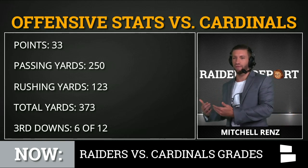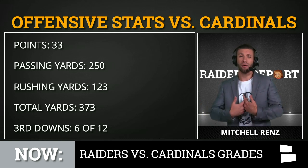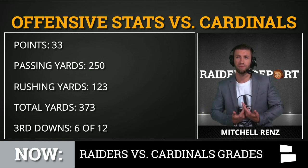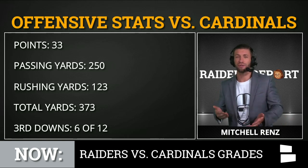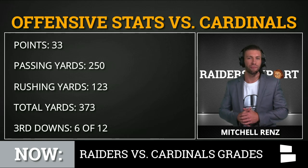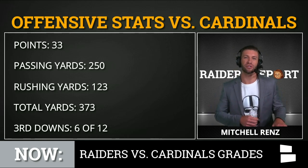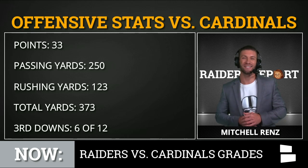When you can show up to the field and put together a nice little series like that, don't get me wrong, I wanted to see Carr out on the field more. But that first-team offense, you just scored a touchdown, you get an A grade. The Raiders' entire offense put up 33 points, 250 passing yards, 123 rushing, total yards 373.